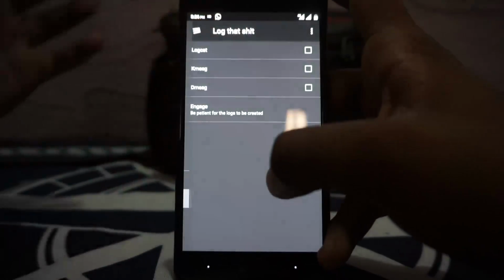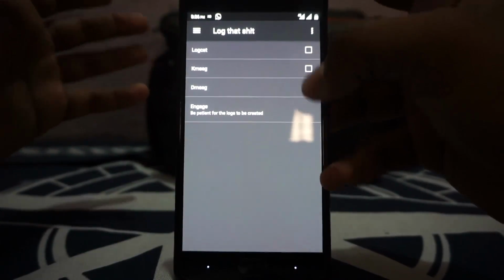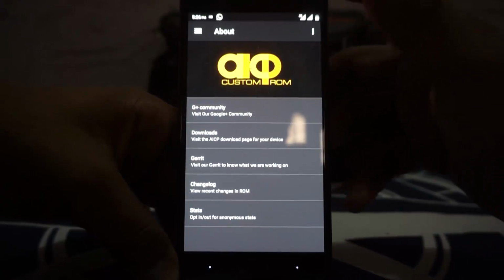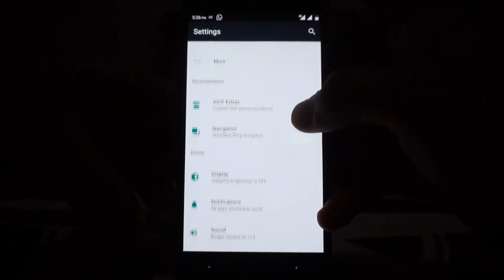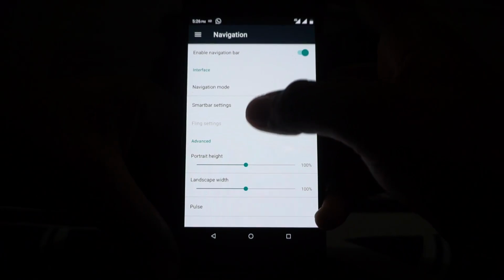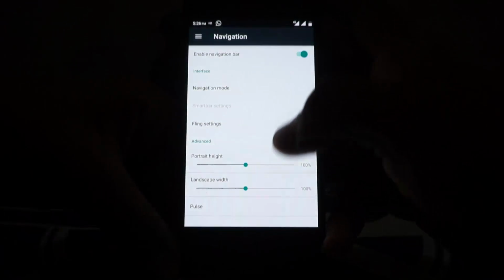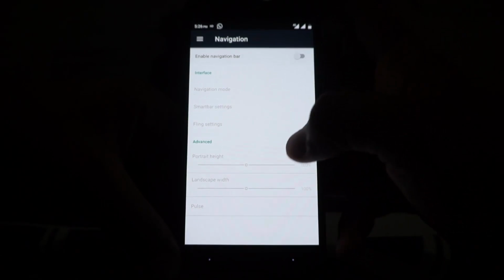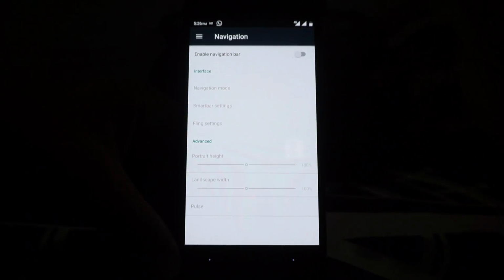If you have any issues, you can log it and enable logcat from here. So that is something which is really useful to help out the developers have a functioning ROM available. It does have navigation and fling settings, so you can customize it and you can actually use that. And I have found fling bar more useful than the navigation bar because I do have hardware buttons.